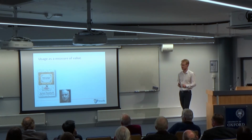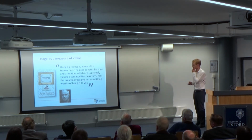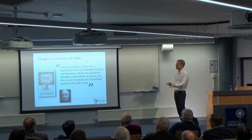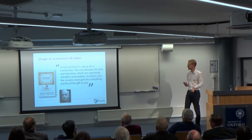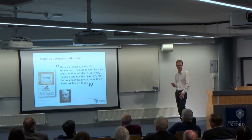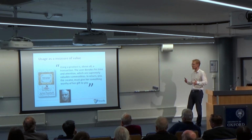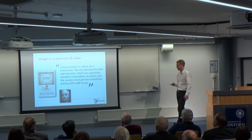We know that intuitively. And he has this sentence in it. He says, using a product is above all a transaction, because the user donates his time and attention. And time, right, is a supremely valuable commodity nowadays. So, in turn, we must do something worthy, something valuable, something good.